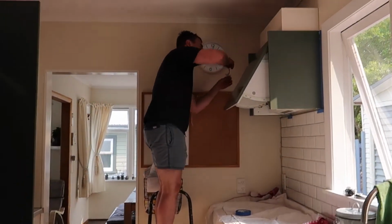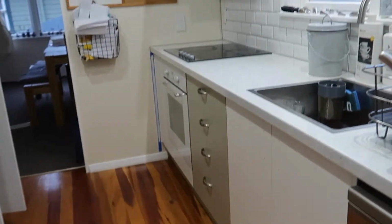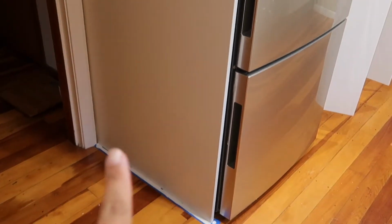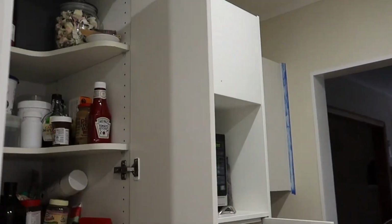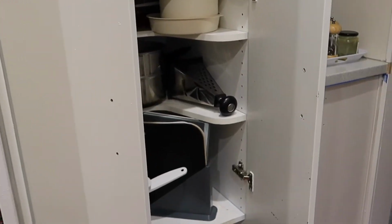Hey babe. So this is what the kitchen looks like now that Sam has painted it. The major difference is that it's white already. And remember this big chunk of a green thingy? It's gone. The pantry as well is white. So he's painted everything white now. There you go.